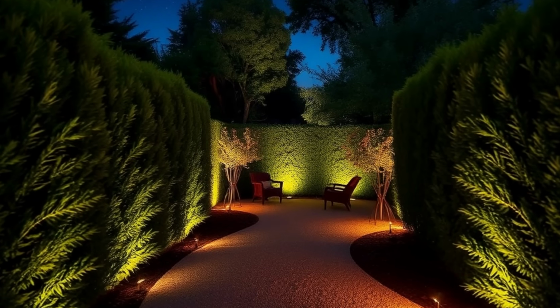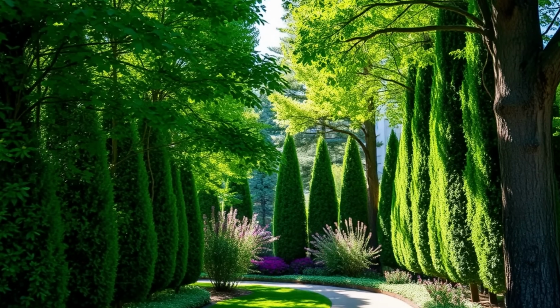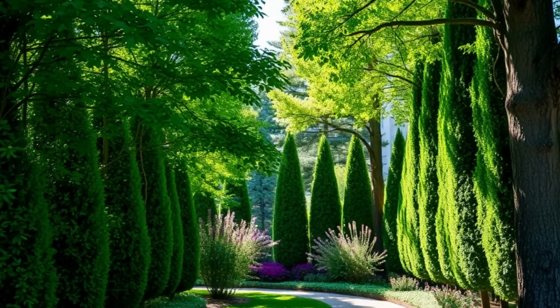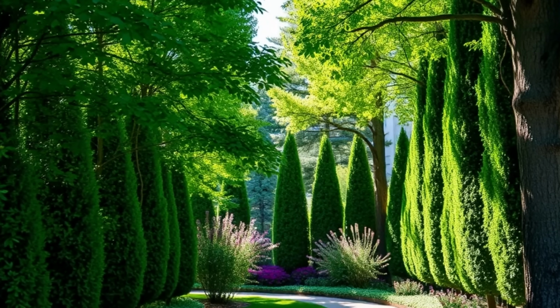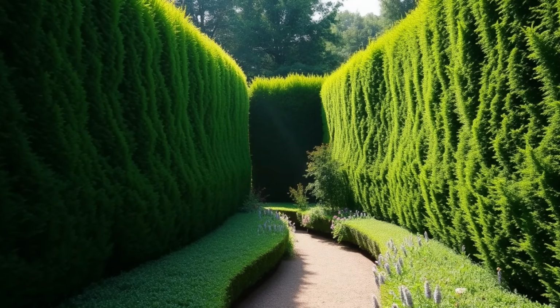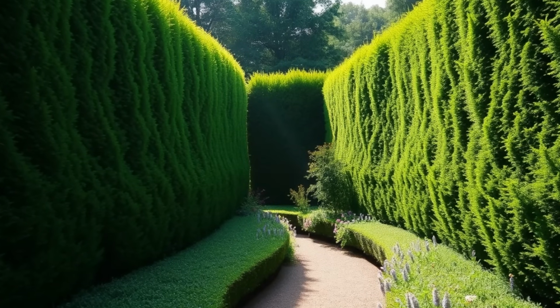Trellises, whether freestanding or attached to existing structures, provide vertical support for climbing plants, quickly establishing green screens where needed. The feeling evoked by effective privacy landscaping is one of profound tranquility. It's the sense of being enveloped by nature, shielded from the outside world.